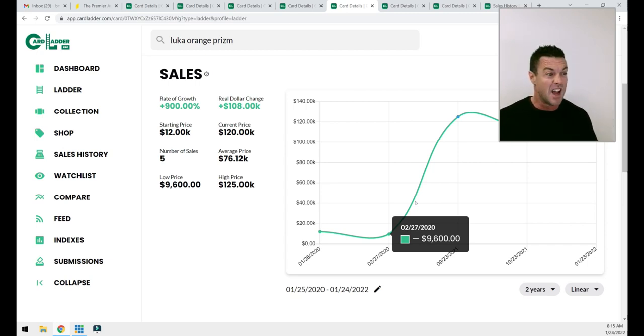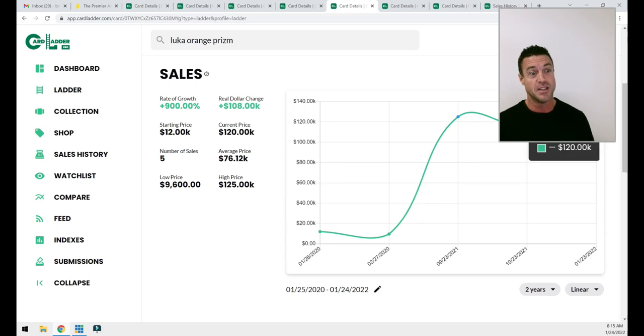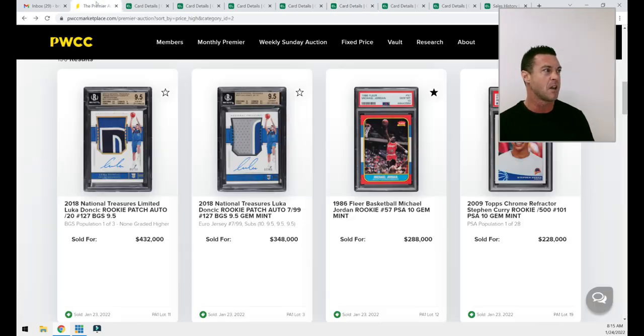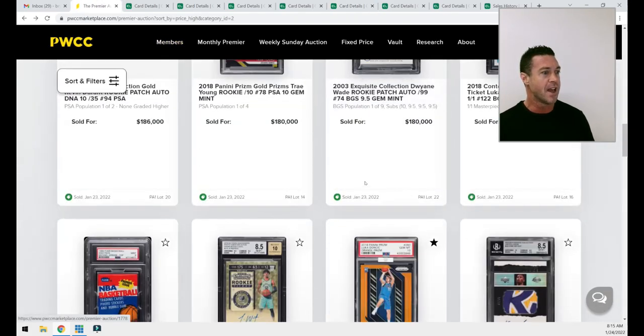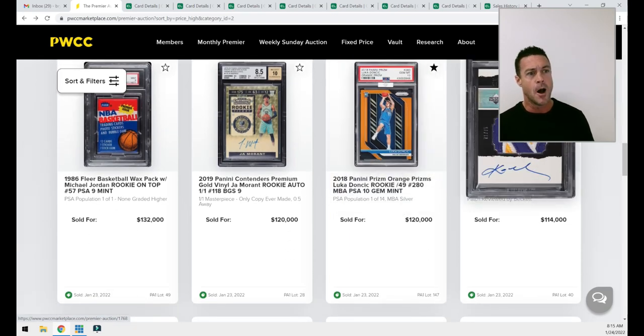The Jordan PSA 10 at the time was about $40,000, and I had to make a choice. I was collecting the 86 Fleer PSA 10 set, so I chose the Jordan. Both of them obviously are doing fantastic, but you can see this orange is now at 120, and that looks to be the steady price here. So 3 sales in a row within the same kind of range. That's about what we expected that Doncic would probably sell for.